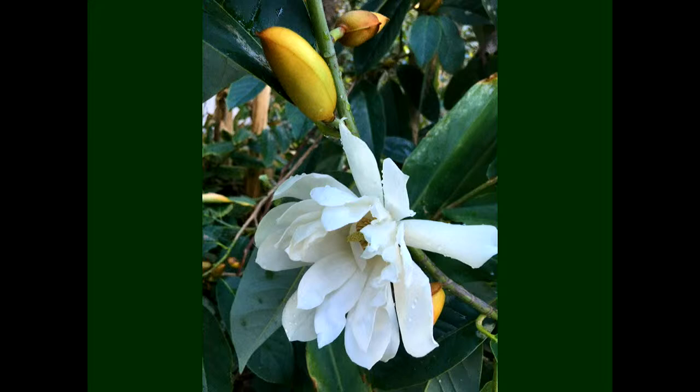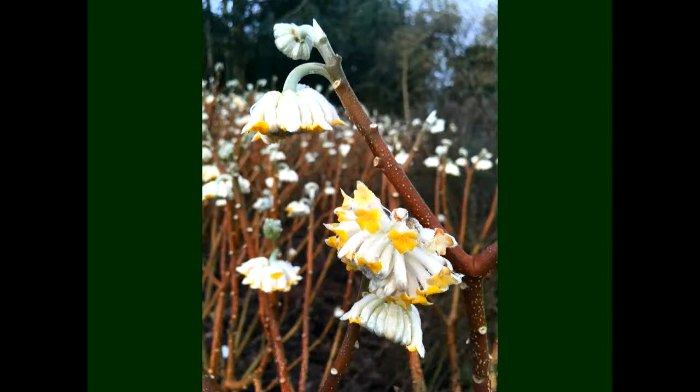Y'all know these plants? Okay. How about this one? Anybody know what it is? I can't remember the name of it. It's a weird, weird name. It's paper something. I'm drawing a total blank. That's okay. I've only seen three in Mississippi. You know why? Because nobody sells it. Because it doesn't look like much in a pot.